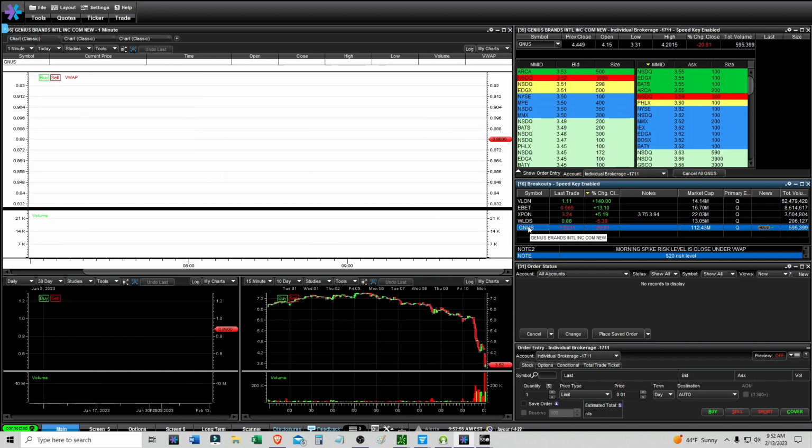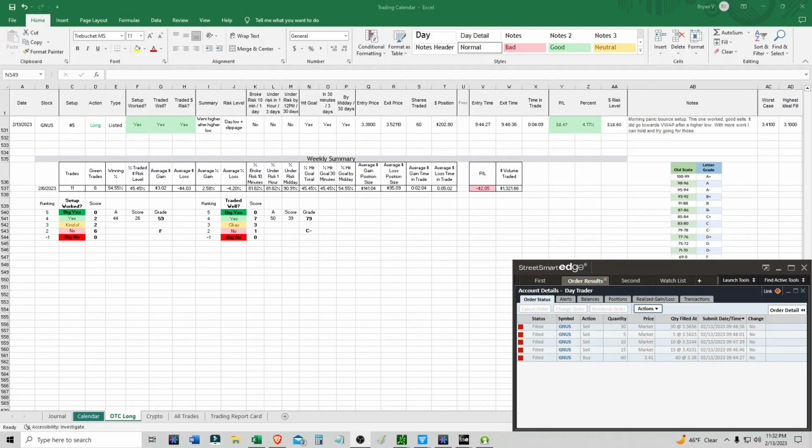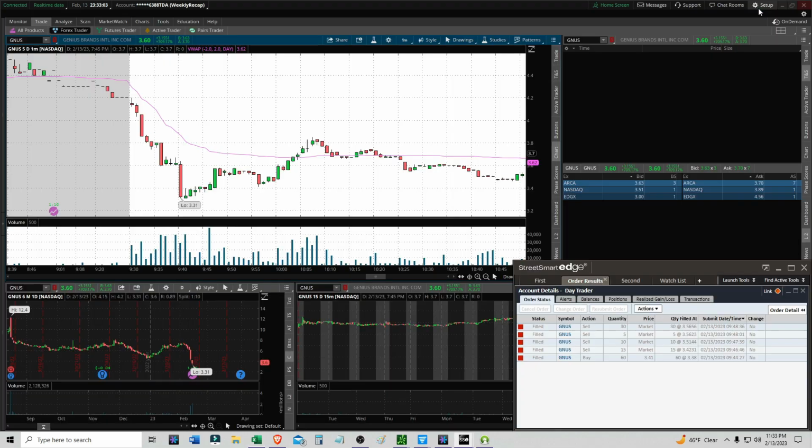I'll keep looking at GNUS just to see whether or not it gets to VWAP, and I'll make an update later. It is 11:32 p.m. and I'm here to call it off. Overall, I'm going to be up on the day $8.47, trading one trade. Yeah, it was GNUS, and this was a morning panic bounce play.